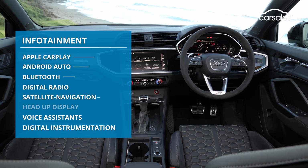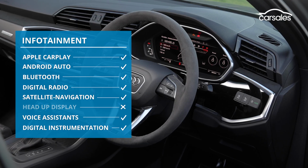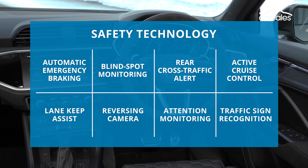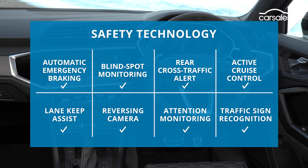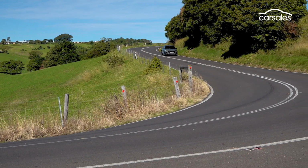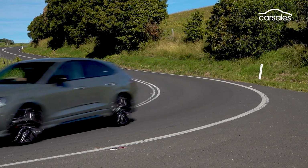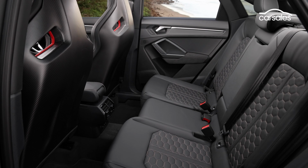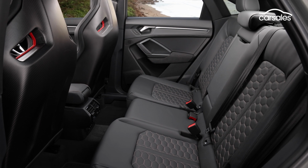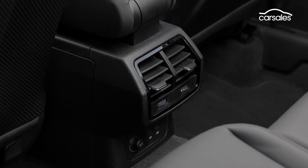The RS Q3 covers all our basic infotainment checkpoints as standard, with the exception of a head-up display. It also offers the full gamut of expected safety items. Although the RS Q3 isn't officially crash tested, the Audi Q3 donor offers a 5-star ANCAP rating dating back to 2018. Rear seat space is about what you'd expect given the RS Q3's 4.5 metre length. Enough room for a couple of adults on moderate journeys, and at a squeeze, a couple of child seats.